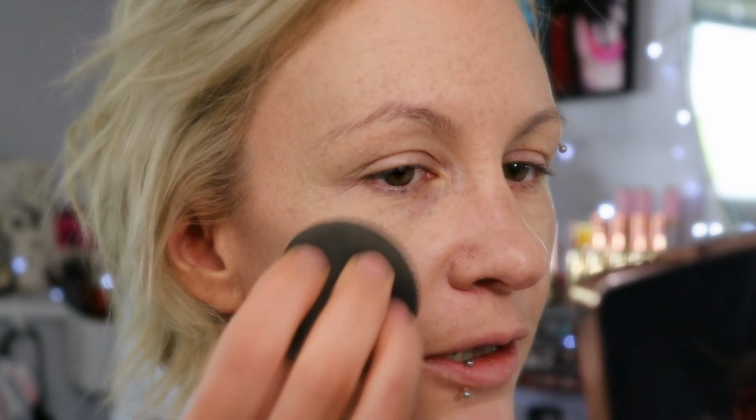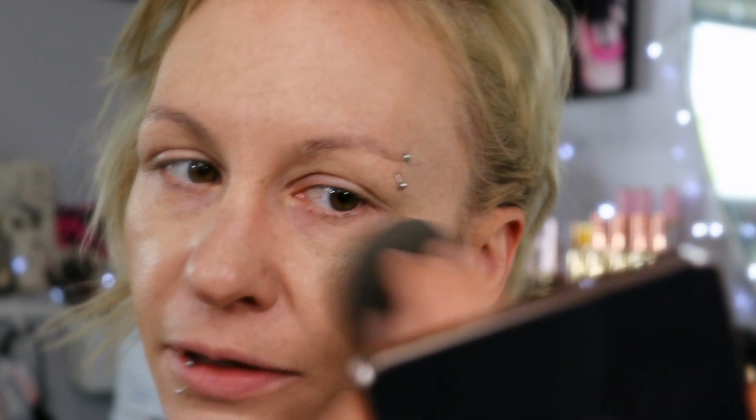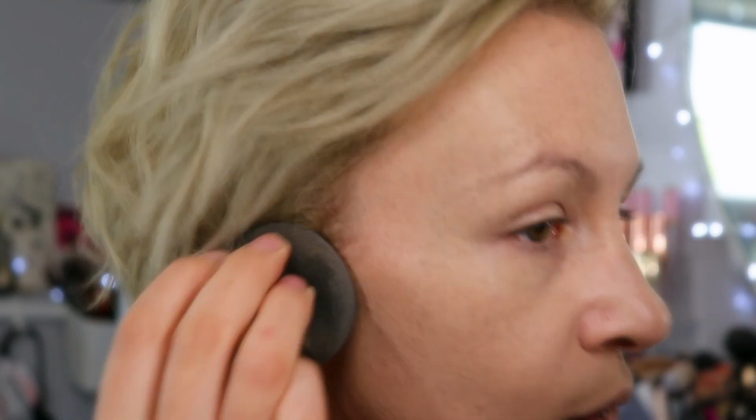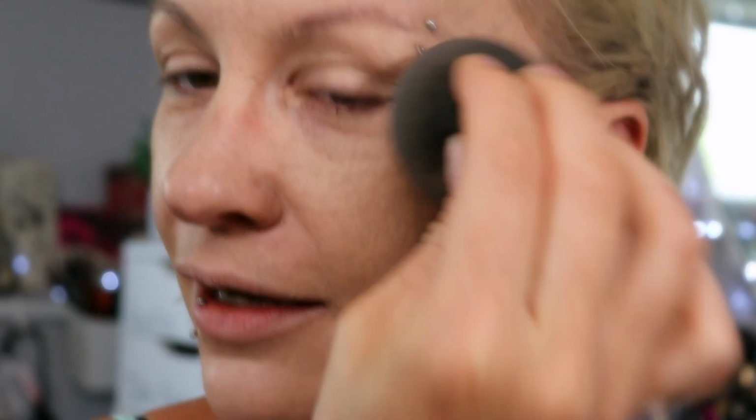It is a tad too light though. I wish it was just one shade deeper. I'm gonna build it up a little bit just in here. Okay. That is with it built up just a little bit in a couple of spots.